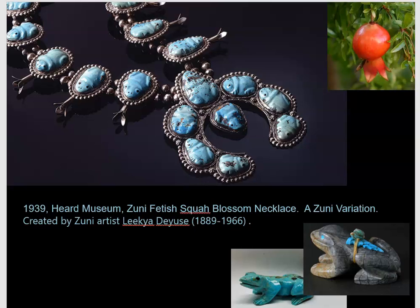In order to add to the power of the animal, you can also attach a bundle, and that's what's on our froggy over here. This is a turquoise arrow, and I think another turquoise stone that's been attached as well. You don't always need that, but it adds to the power of your fetish.